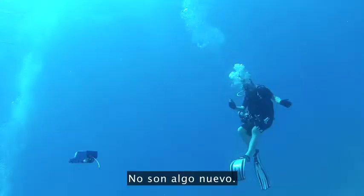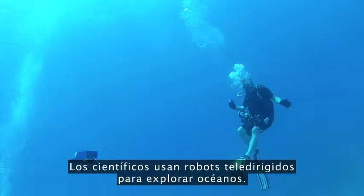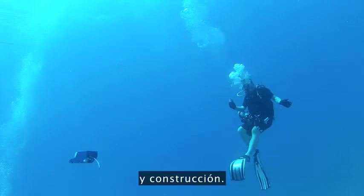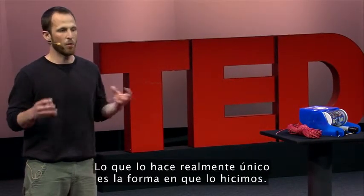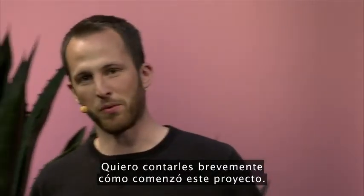So ROVs aren't new. They've been around for decades. Scientists use ROVs to explore the oceans. Oil and gas companies use them for exploration and construction. What we've built isn't unique. It's how we built it that's really unique. So I want to give you a quick story of how it got started.